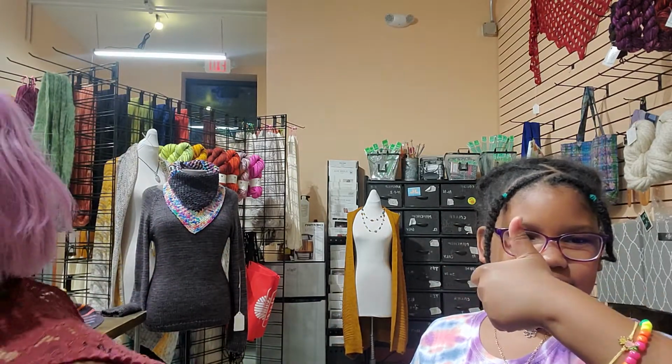That make your hand go from this to this. She's got more over here, but I did want to show some of the solids that go together with this collection.